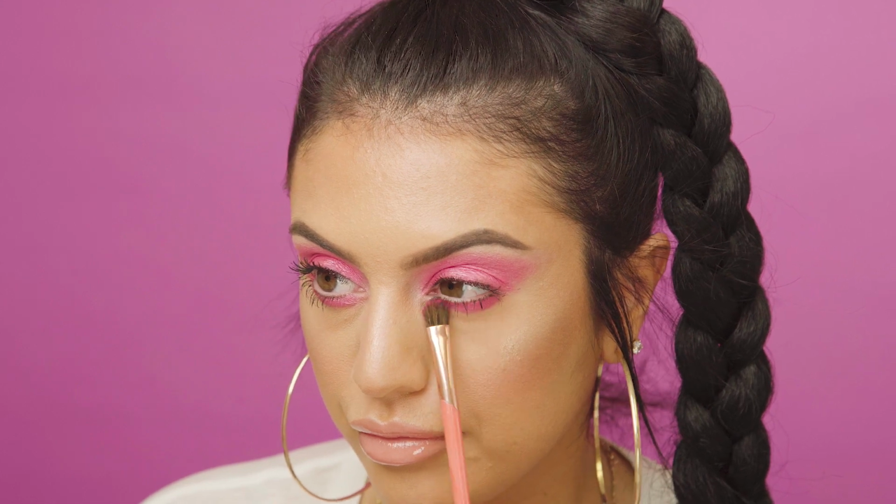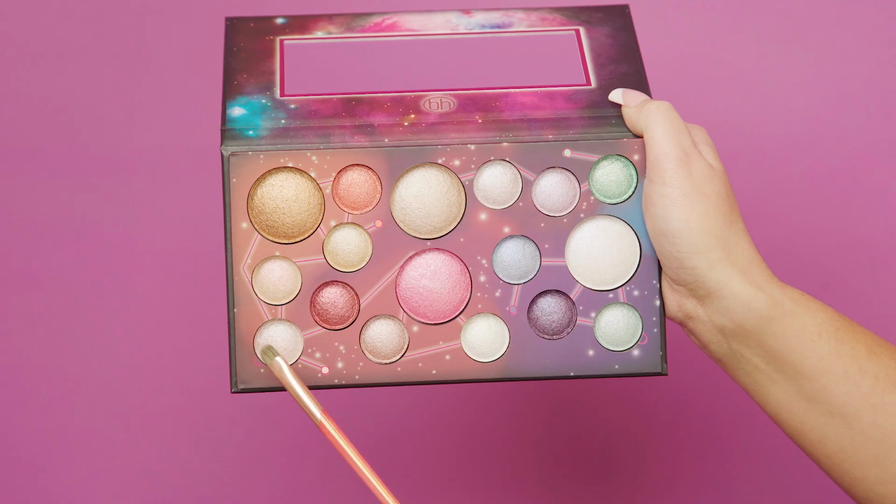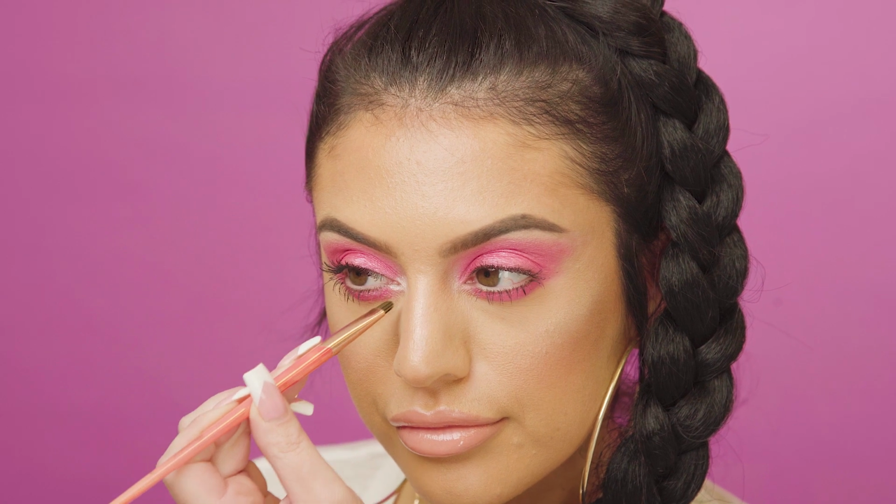lash line. Next, taking my brush number 9, also from the Marvin Magnificent brush collection, I'm going to take this light shimmery color and place it in my inner corners.